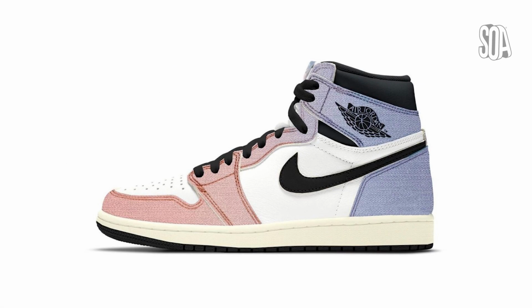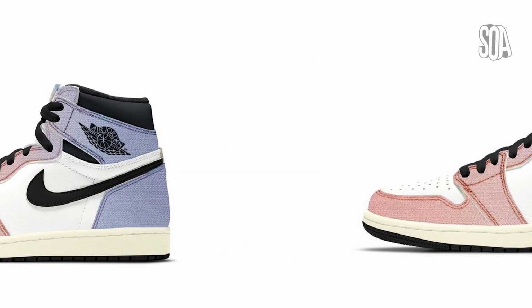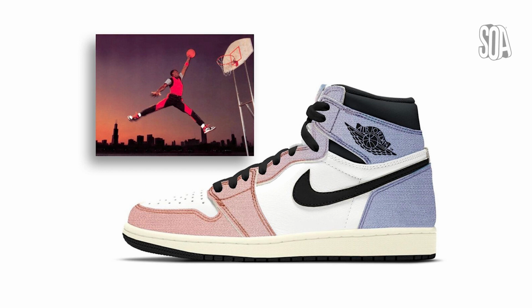Talking about Jordan 1s, here's the Air Jordan 1 High OG Skyline. Definitely something we don't usually see on a Jordan 1. But there's a reason for that colorway. The sneaker is inspired by the famous picture of Michael Jordan jumping on the basketball court in front of the city of Chicago in Life magazine. And this picture inspired, of course, the famous logo of the Jordan brand.